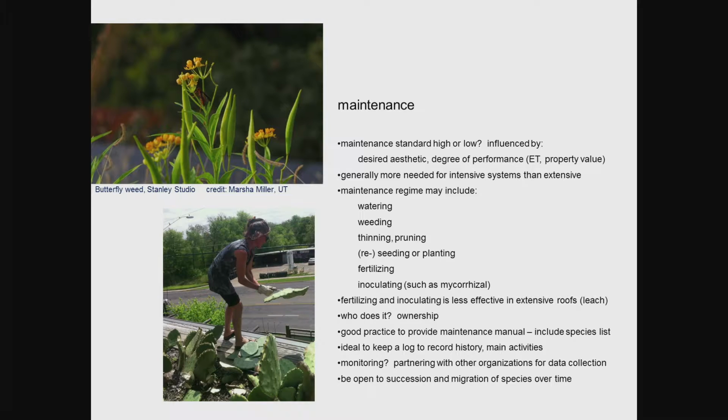Whatever it is that you do, I think there's a certain amount of acceptance that there's going to be a little bit of maintenance, and there's nothing like a no maintenance roof if you expect to not have problems. So then access becomes an issue, and who's going to do that maintenance? It goes back to what you wanted it to do in the first place. What's your aesthetic? And how much do you want it to perform?